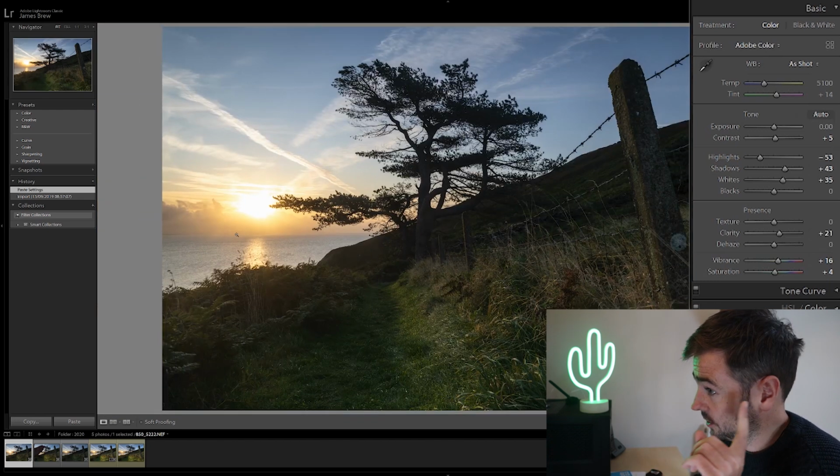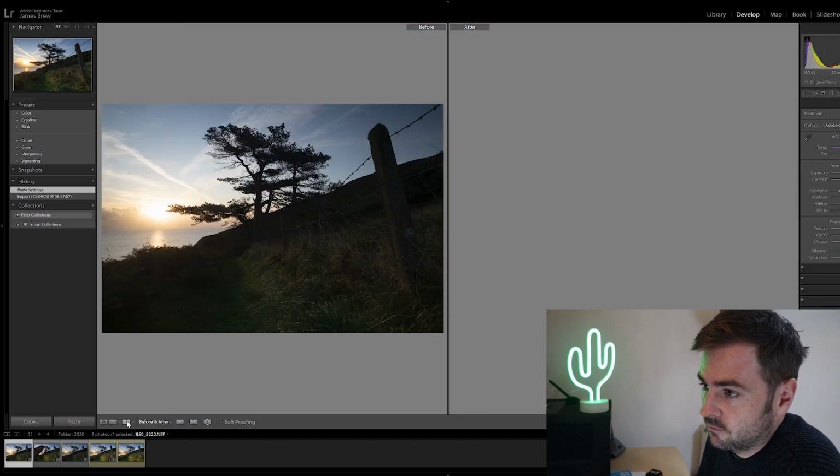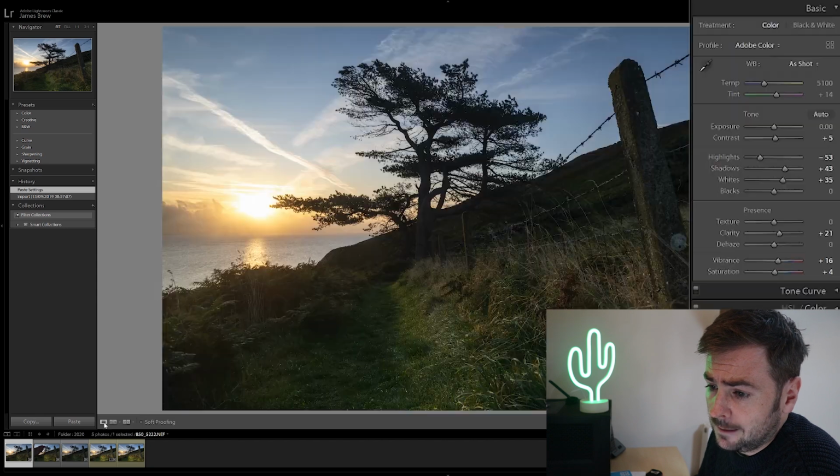But not to worry, I do have a solution. So basically what I did here is I ran through my edits that you can see here. If I just show you what the original raw image looked like, that's the original raw image and this is the edited image. So you can see I've just lifted the shadows a bit, pulled in the highlights, and yeah, I think it looked quite nice, to be honest.